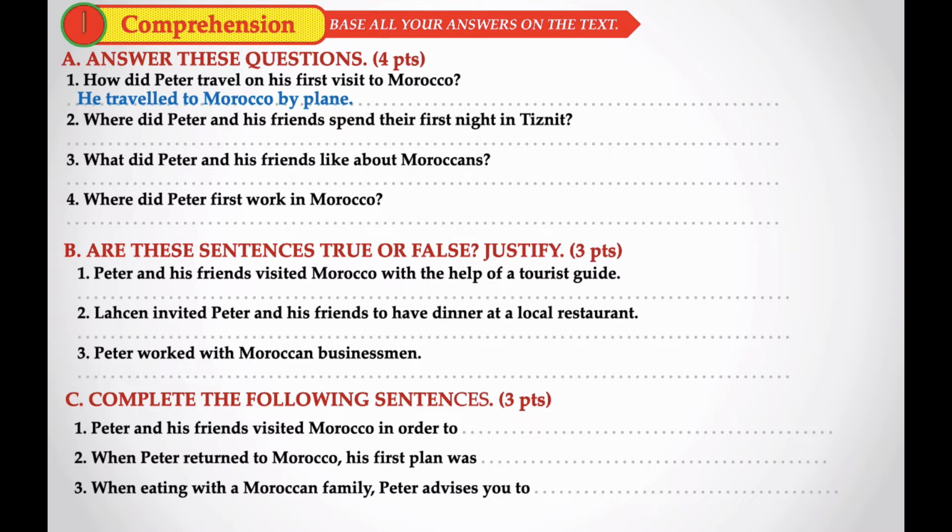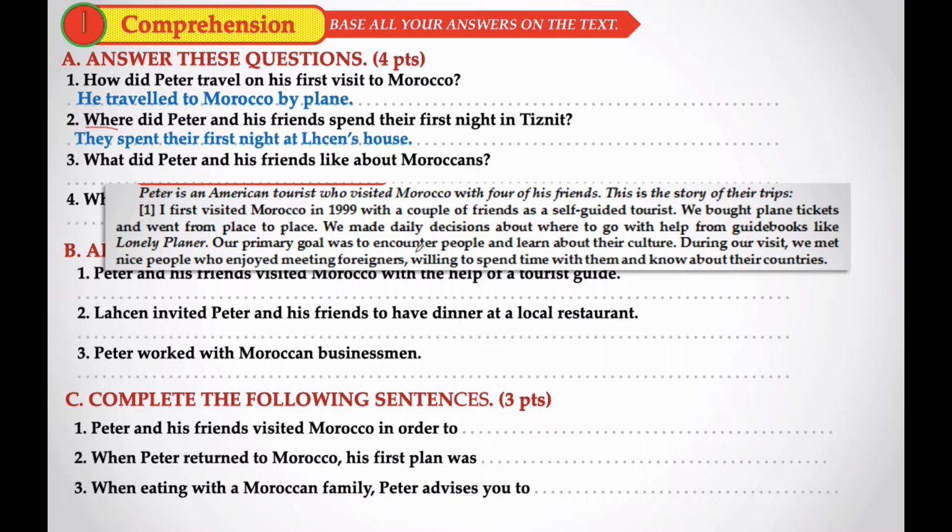Where did Peter and his friends spend their first night in Tiznit? The question here starts with where, which expresses a place. In the text, for example, we will find that Peter and his friends spent their first night in Tiznit with Hassan's family. But this is not our question. The question is where. We can transfer the idea as the following statement: they spent their first night at Hassan's house. Or some of you would say, and in the text we will find that willing to spend time with them.